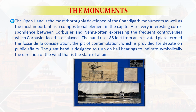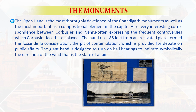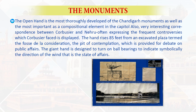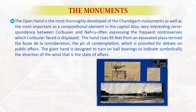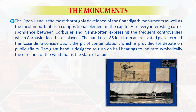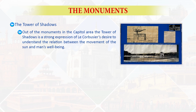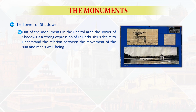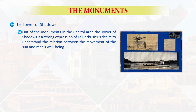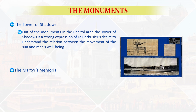The hand rises 85 feet from an excavated plaza termed the Fosse de la Considération, the pit of contemplation, which is provided for debate on public affairs. The giant hand is designed to turn on ball bearings to indicate symbolically the direction of the wind, that is, the state of affairs. The Tower of Shadows. Out of the monuments in the Capitol area, the Tower of Shadows is a strong expression of Le Corbusier's desire to understand the relationship between the movement of the sun and men's well-being. The Martyrs Memorial.